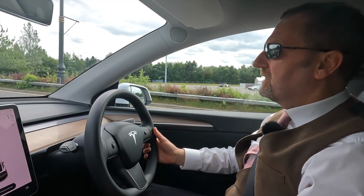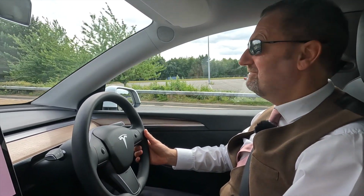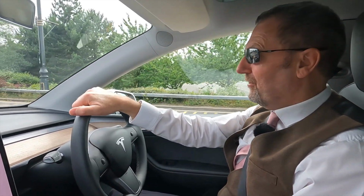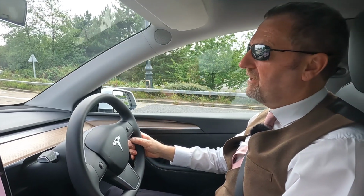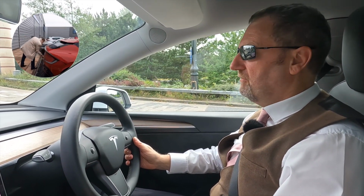But first thoughts on this car. I like it. I like this car a lot. It's really good. And we've driven some really interesting cars just recently at the Kia as well. Again, a lovely thing to drive.